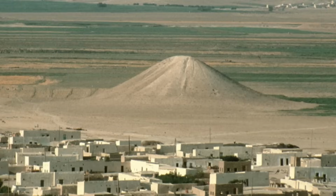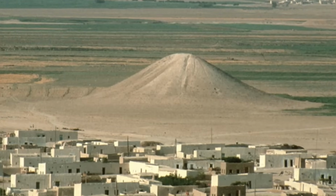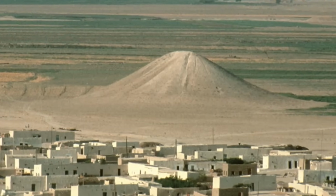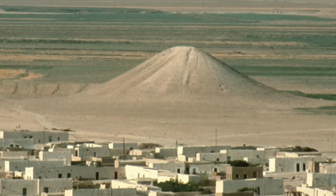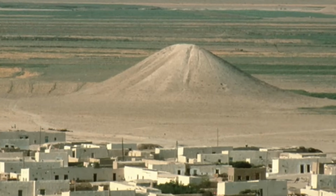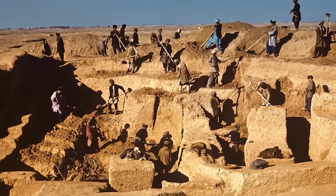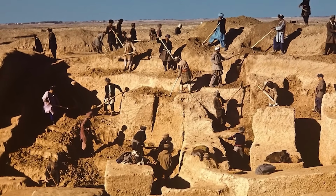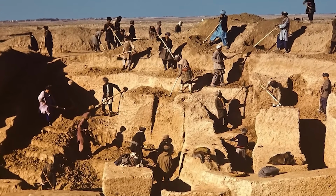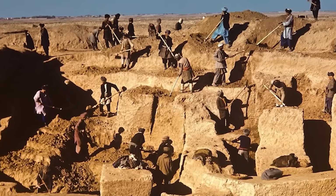Our journey takes us now to Afghanistan in 1978, where a Soviet-Afghan archaeological team unearthed 6 burial mounds in the province of Jowzjan, near Shebagan in northern Afghanistan. The site, known as Tilia Tepe or Golden Hill, held an extraordinary discovery: a treasure hoard from an ancient nomadic tribe known as the Bactrians.